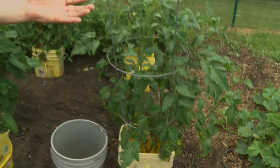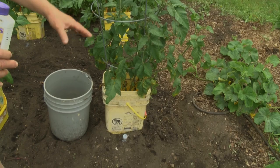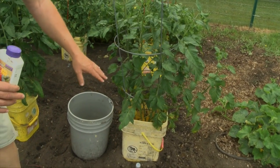The blight starts from the bottom, and what happens is that the blight is in the dirt. When you have rain and things like that, it splashes on the ground and it splashes up onto the plants. Well, this year I put buckets around to protect it, but there's still a little bit of the blight coming here.